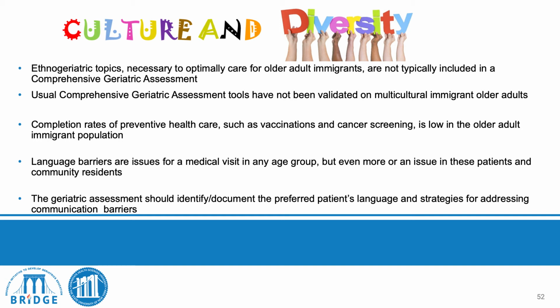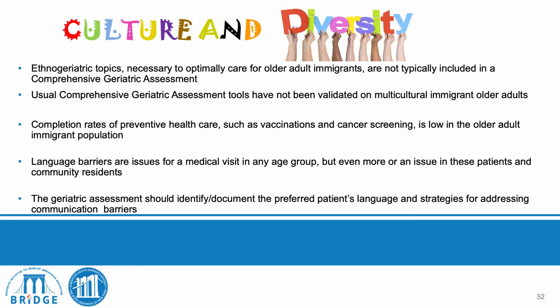And sometimes it's actually low in the American citizen population also, depending on their health literacy, their access to care, and their healthcare diversity, how much they're able to access care where they live and be part of the preventive health and wellness screenings. Language barriers are issues for a medical visit in any group, but just think of it as even more of an issue in patients that are from immigrant populations.